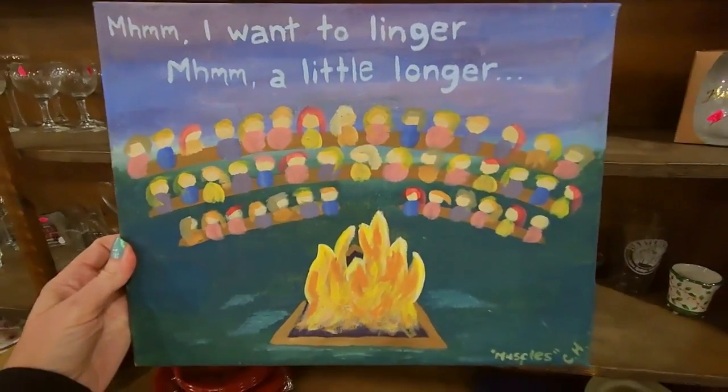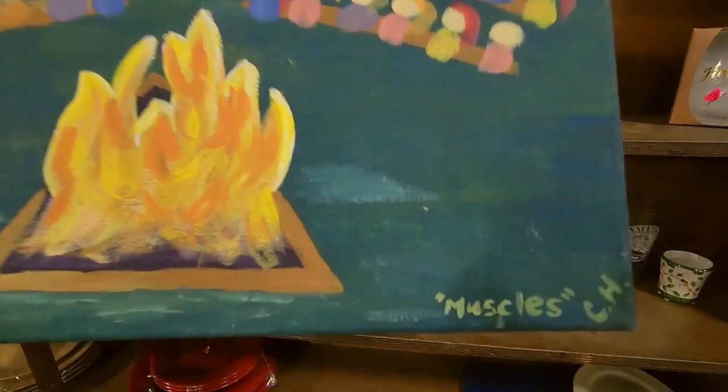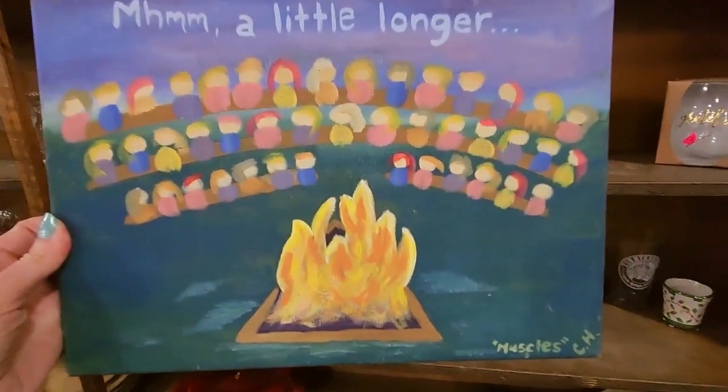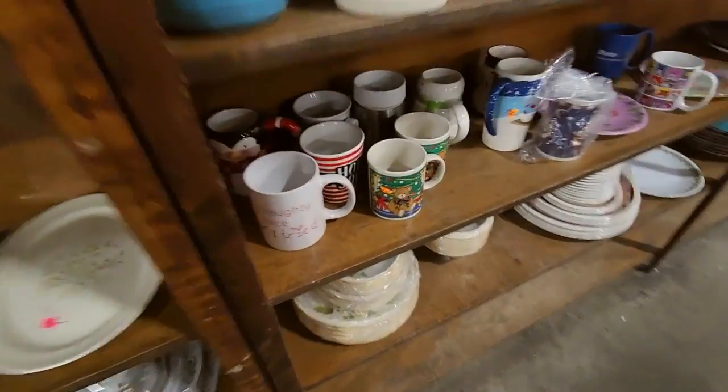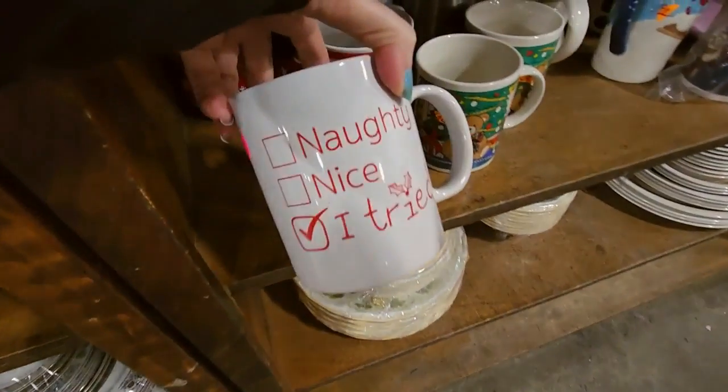Up here we have a painting. I want to linger a little longer. Mussels. It's like South Park people. Coffee cups. Lots of coffee cups.